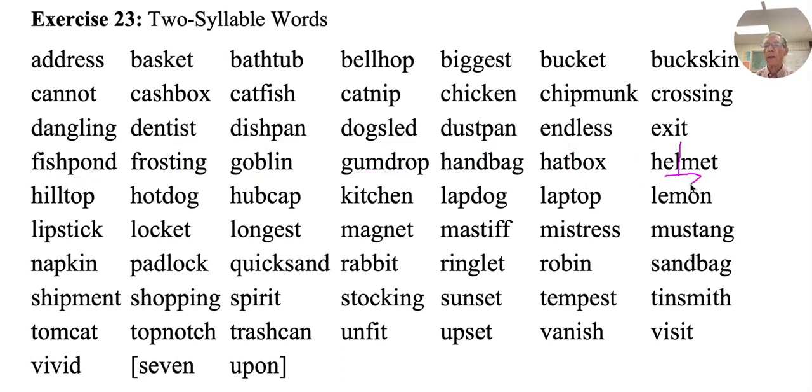Helmet. Mr. Potter wears a helmet when he rides a motorcycle or a bicycle. Hilltop. They climb to the top of the hilltop. Hot dog. We had hot dog for lunch.